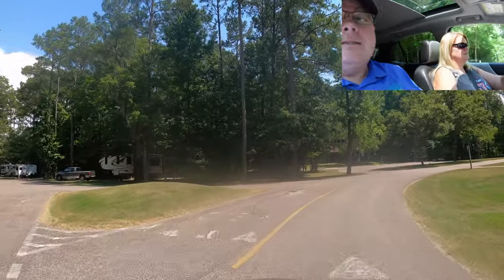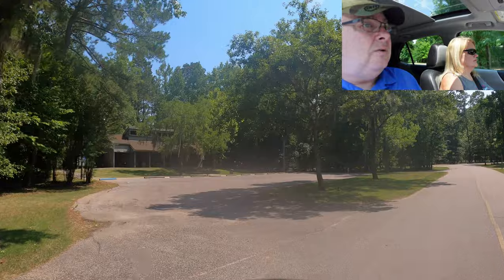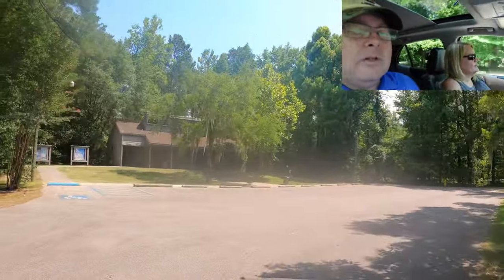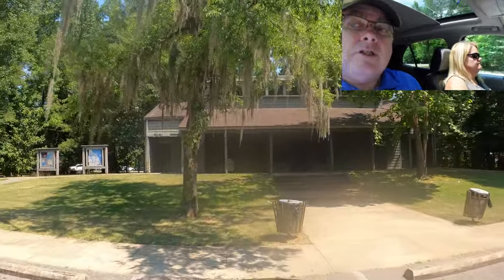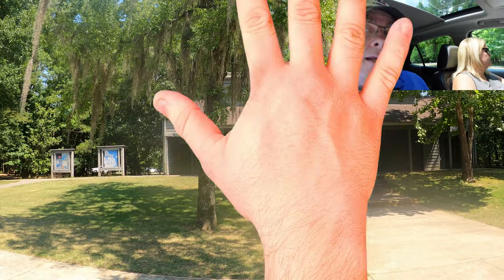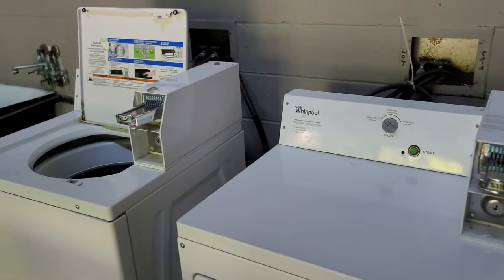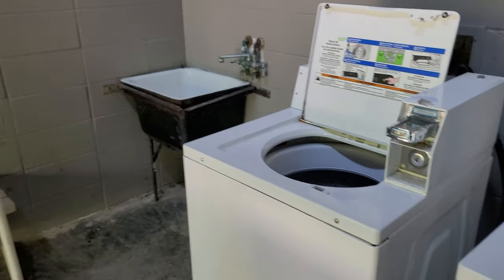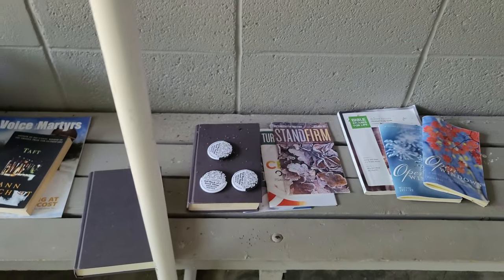So now it's the bonus potty. We're gonna drive into here and do a bonus potty. And I believe here is also the showers, laundry room. Let's go check it out. Here is the laundry room. Got some drainage going on. It's $1 to dry, $1.50 to wash here. Not too bad. Got a nice little sink over there. Rack to hang stuff on. Got a little book library thing going on here.